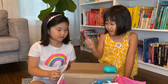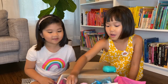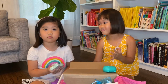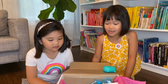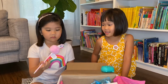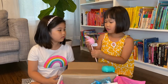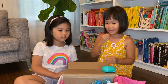Ooh. What is this? This is a mermaid tail eraser. This is a mermaid bath bomb. It still smells so good. It smells like the ocean. Smells like sugar. It's a pen. There's a unicorn on it. Look. Ooh, this is so soft.